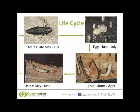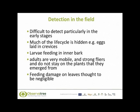After pupation, the adult beetles bite their way to the outside of the tree. So how do we detect the bronze birch borer in the field?